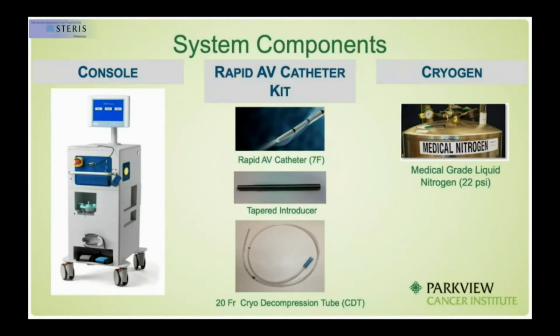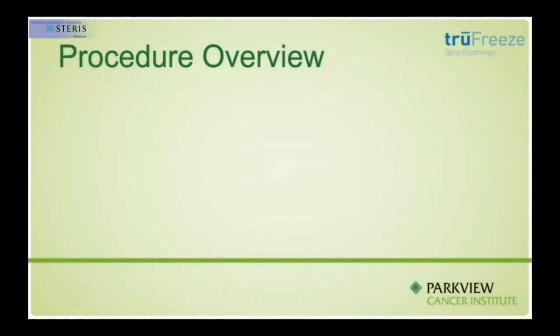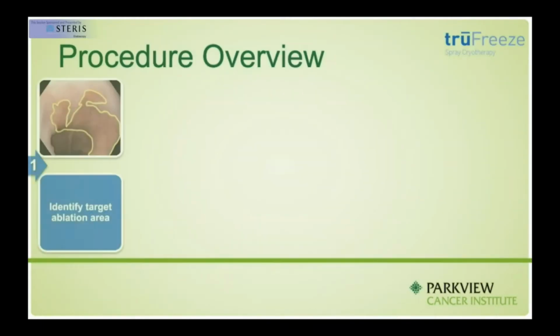The catheter goes through the endoscope and delivers the liquid nitrogen. As the liquid nitrogen heats up, it goes into a gaseous state. The goal of active ventilation is to remove that gas from the patient so it does not cause harm to the patient. Here's an overview of the procedure, and we'll actually show you a procedure as well.